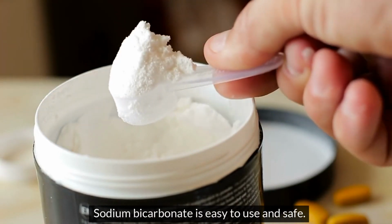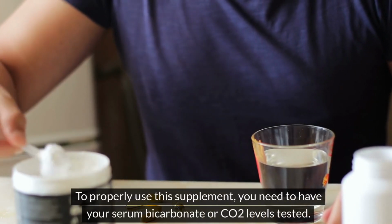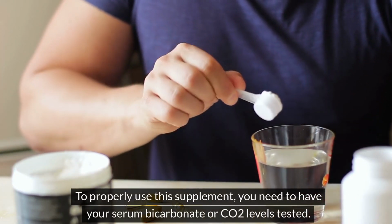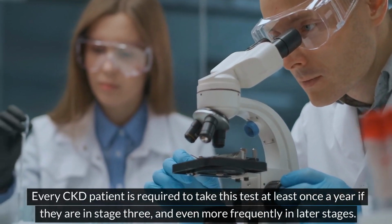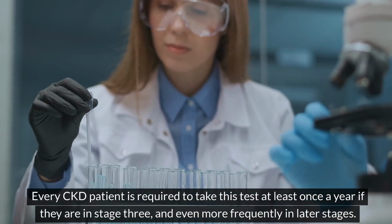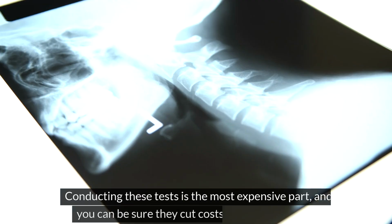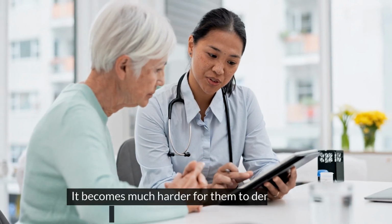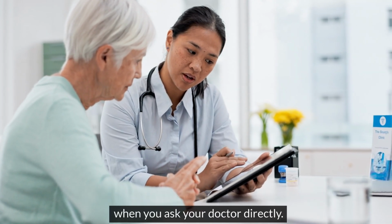Sodium bicarbonate is easy to use and safe. To properly use this supplement, you need to have your serum bicarbonate or CO2 levels tested. Every CKD patient is required to take this test at least once a year if they are in stage 3, and even more frequently in later stages. Conducting these tests is the most expensive part, and you can be sure they cut costs whenever possible. It becomes much harder for them to deny you a test when you ask your doctor directly.